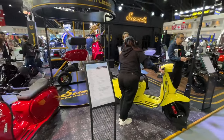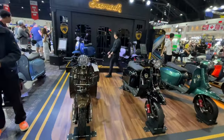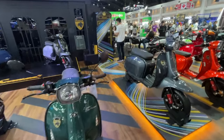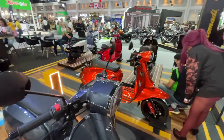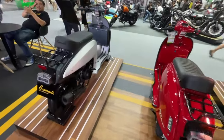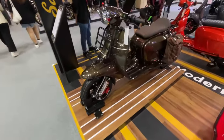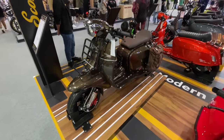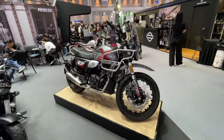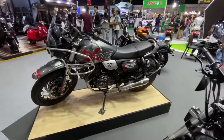Check out all these scooters. I don't think I've heard of this brand. Skomadi. It says it's British. Adventure series. Check out these cyclone bikes. This one looks pretty cool. It's like all adventurized.